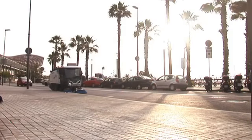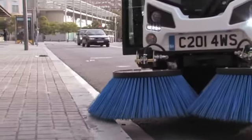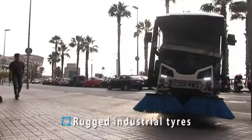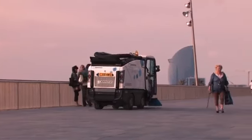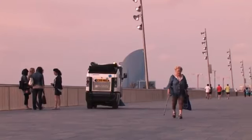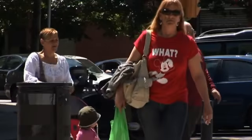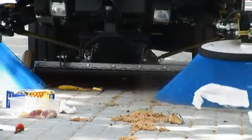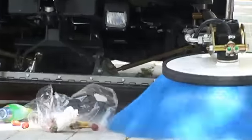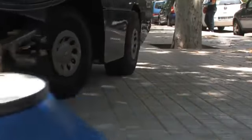The C201 may be compact, but it's tough. We fit industrial tires that are more rugged than our competitors', better able to tackle rough surfaces and climb high curbs. Their larger footprint also makes them gentler on expensive specialist surfaces. For bulky litter, the opening of the 201's leaf nozzle box can be quickly increased from inside the cab to suck up bulky material. It can also be equipped with heavy-duty casters that give faster, smoother direction changes.